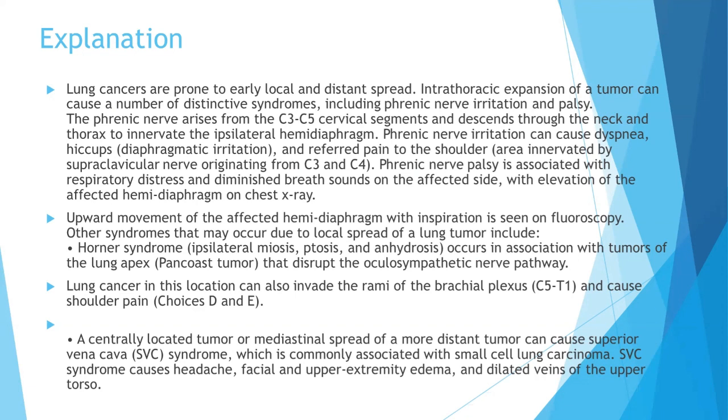Phrenic nerve palsy is associated with respiratory distress and diminished breath sounds on the affected side, with elevation of the affected hemidiaphragm on chest X-ray. Upward movement of the affected hemidiaphragm with inspiration is seen on fluoroscopy.